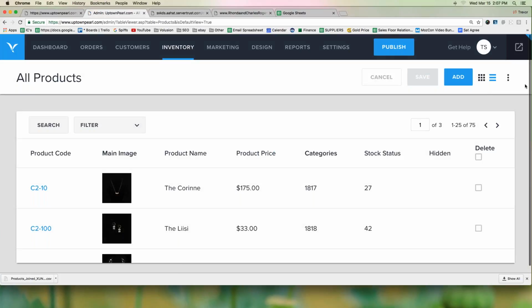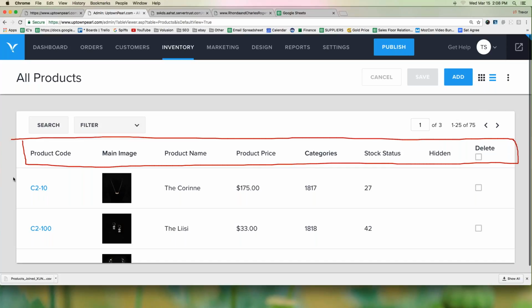And that's going to load up. And you'll notice this is called the list view. So it changed the view a little bit. You get a smaller image, but you get more information in this sort of table view. It's got more of a table look because you've got these column headings right here.